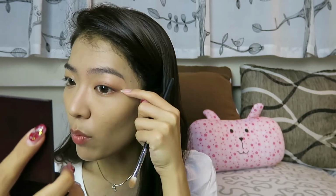Okay, but I feel like I wanted to smoke out a little bit, so I'm going to take a smaller tapered brush from Morpheus. What is the M456? I'm going to take a mixture of these two shades together to kind of smoke out a little bit, so it doesn't look as awfully tamed and winged.